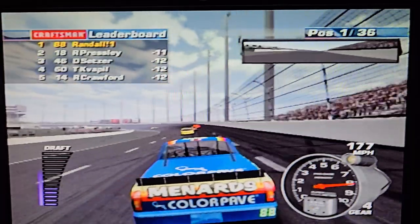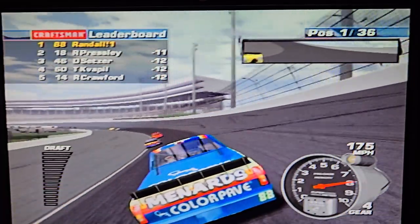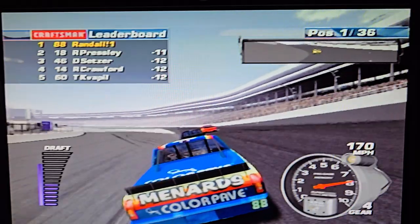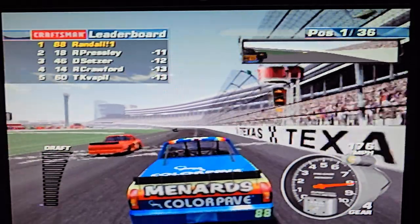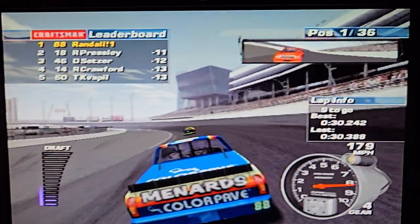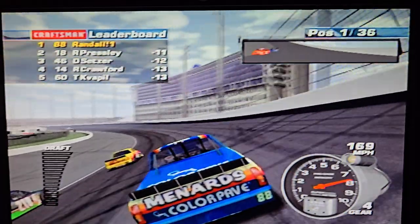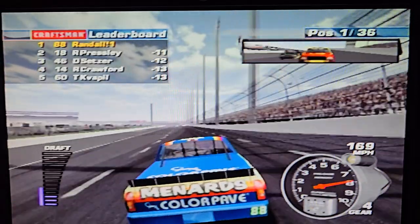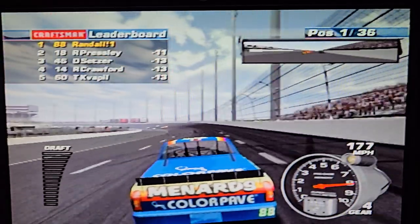Robert Presley is up in second spot. Still there. All clear. No wrecks today at all. Peter sent me a program to run right there in the grass, because that's what's really killing their lap time, running that grass. I don't know why they'd be running the grass. Clear low. Look at that. Just squeezed it in there.